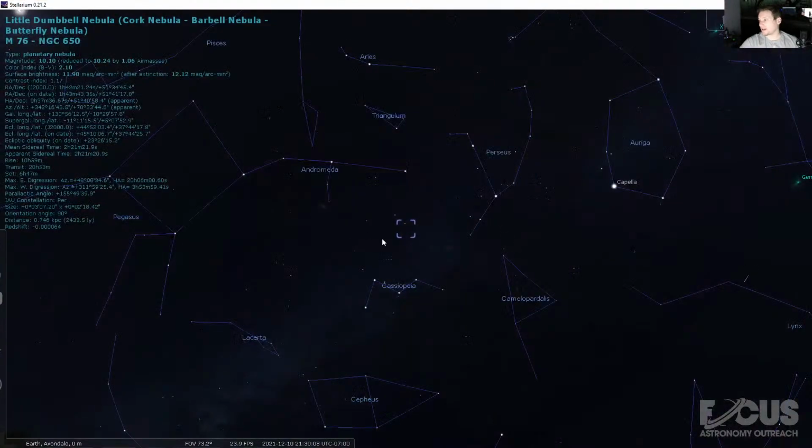This is Abell 12. It's in the constellation of Orion. And this sits about 6,900 light years away from the Earth. It's called the Hidden Planetary, is how it got its name. And what's interesting about this is it sits right next to the star Mu Orionis, which is a 4th magnitude star in the arm of Orion.